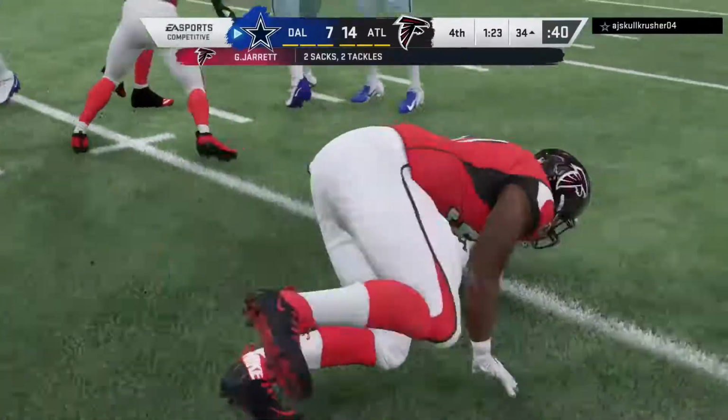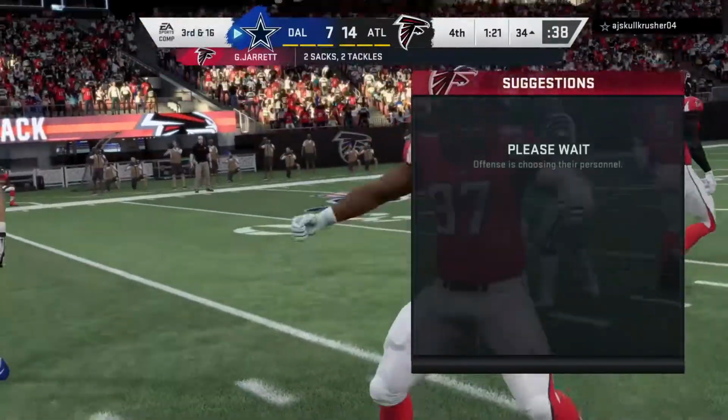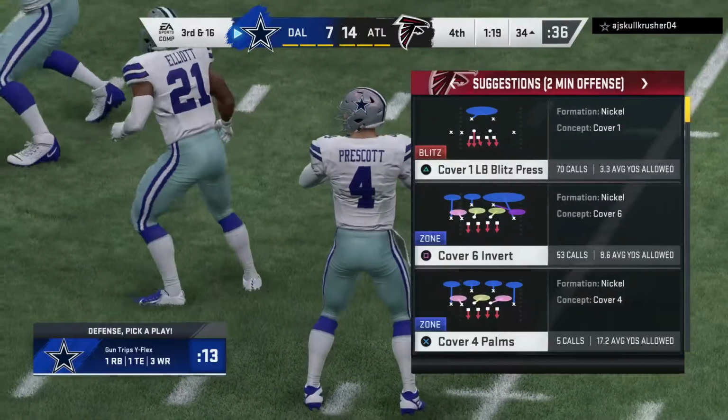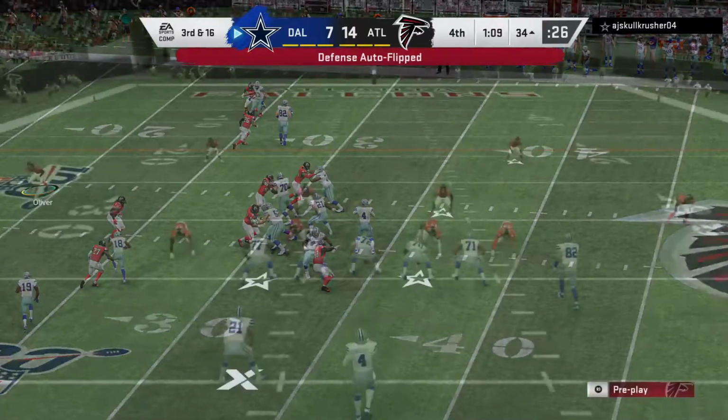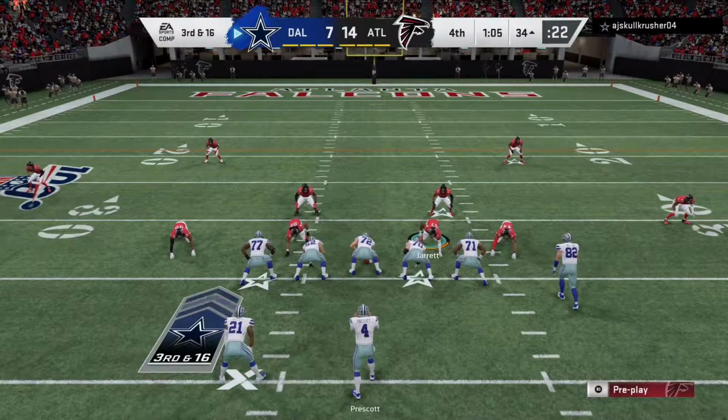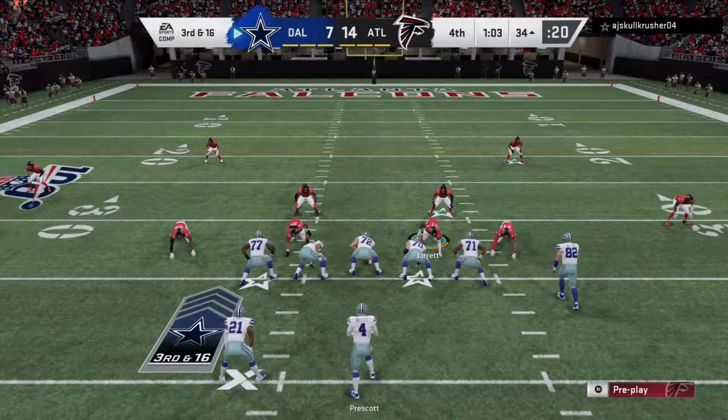Let's go! Throw off. He's taken down. What a huge play at this point in the game. Grady Jarrett in there to drop him as that clock continues to run. They'll need a big play here. Will Dak and the Cowboys after the sack. It's third and long.